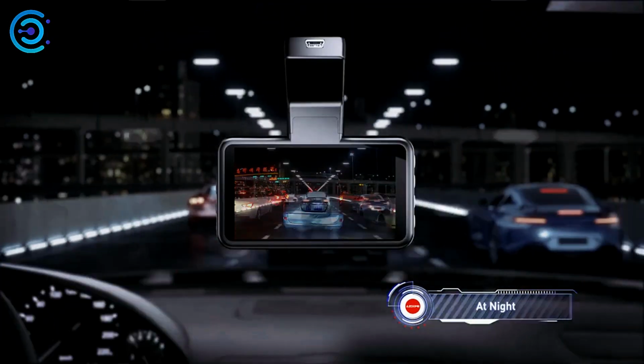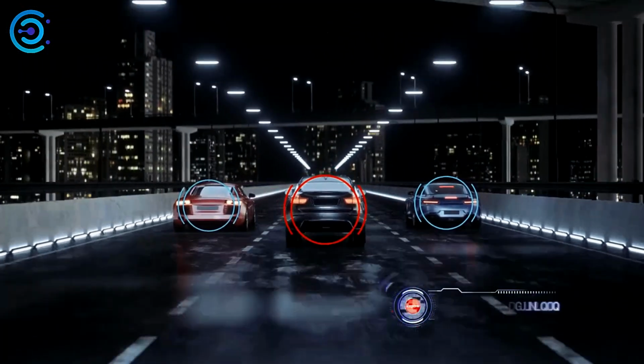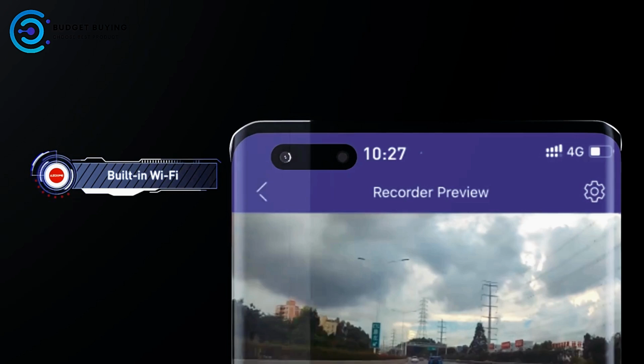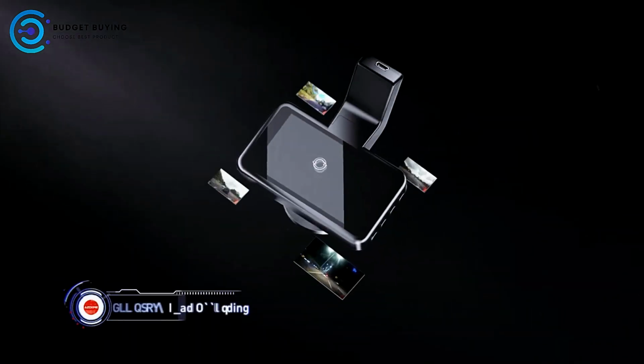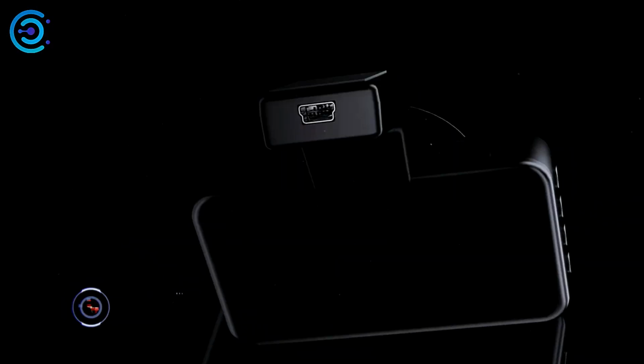Cons: limited advanced features. While the M17 offers essential functionalities, it lacks some premium features like voice control, touchscreen display, or cloud storage, which are available in higher-end models.